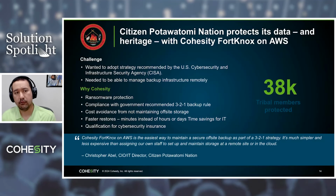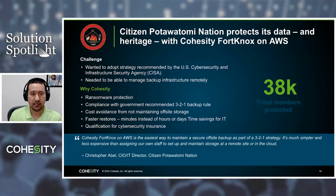So the Citizen Potawatomi Nation uses FortKnox in order to protect their data. Their challenge was that they wanted to adopt CISA's recommendations and needed to manage their backup infrastructure remotely. They went with our solution because it provided that ransomware protection. We focus on FortKnox, but also our cluster that does the protection, where the data is immutable. You can create its own data lock on it as well. So there are localized copies. They want to be compliant with that 3-2-1 rule: 3 copies, 2 locations, and 1 for DR. So it really simplified their solution.